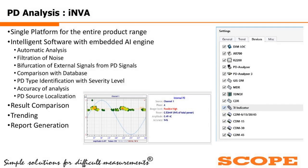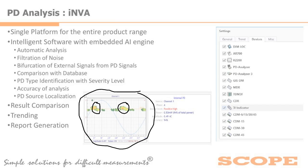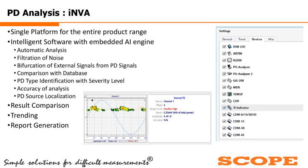So you have the automatic analysis, then you can always do the filtration of noise as I was talking about. Let me just use the whiteboard once again. This is actually what the PRP looks like. Here, as you can see, you have taken one sinusoid, that is, one reference of your 50 Hertz supply or whatever the running frequency of your system is, and on the basis of that you try to analyze the cluster of these partial discharge pulses. Where exactly are they lying in the phase from 0 to 360 degrees? On that basis you try to identify the kind of partial discharge that is there, which is suggested by IEC 60270.